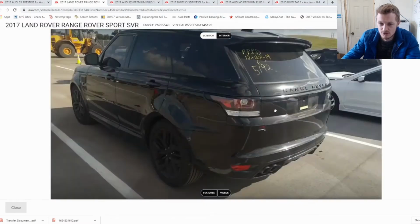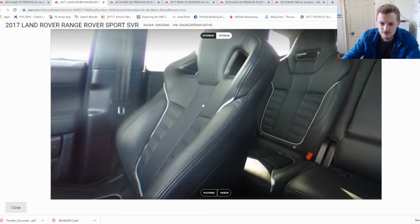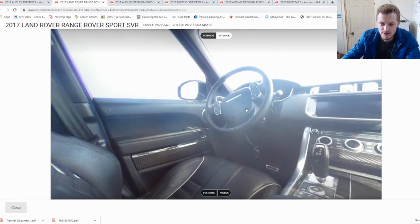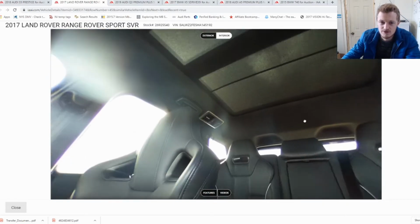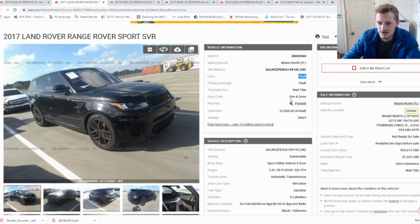As you can see, this car has absolutely no damage. It's really clean inside and out. You can see inside, there is no damage, no airbags deployed, the interior is intact. It's just great, and it only has 23,000 miles, and it's theft. See, loss type theft. The insurance company estimated the value at $92,000, which I personally think is a little too high for this car. It probably retails for like 80 to 82,000, something like that. And estimated repair cost is only 1,200 bucks. Probably the bumper was scratched or something, and that's why they put this estimate in.